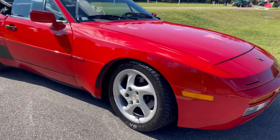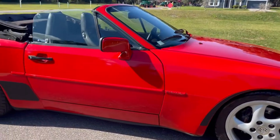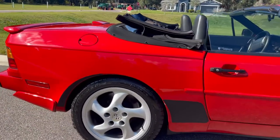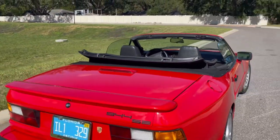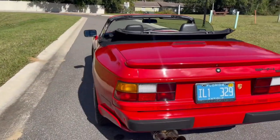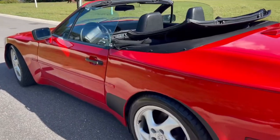And this paint is not perfect, but man, that ceramic coating really just finishes off a car. I pulled the top down. I did not put the top cover over top of it, but that is in the trunk. I figured I'll put the top back up when I take off. What a difference the ceramic coating makes.